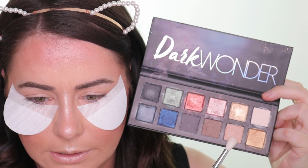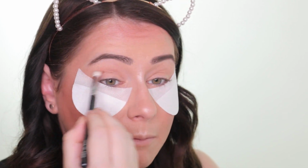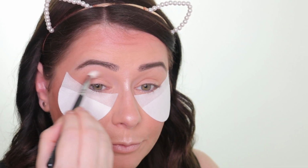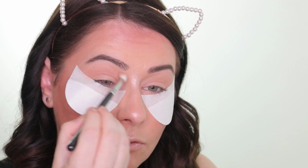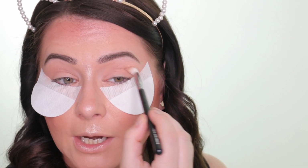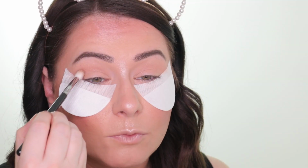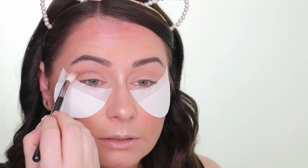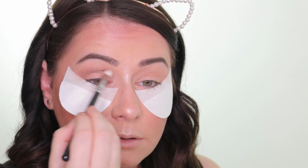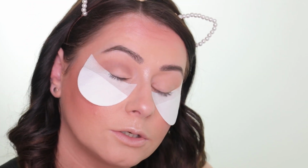I'm gonna start with this lighter brown shade. I don't have any eyeshadow primer from Primark today, but let's see how these shadows perform without a primer. I don't get too much color payoff from this shade, but it could be just that it's quite similar to my skin tone. So I'm gonna go back now with this darker brown color. This is more of a taupey shade. Oh yes, this one is quite pigmented and quite easy to blend. That's quite nice actually.